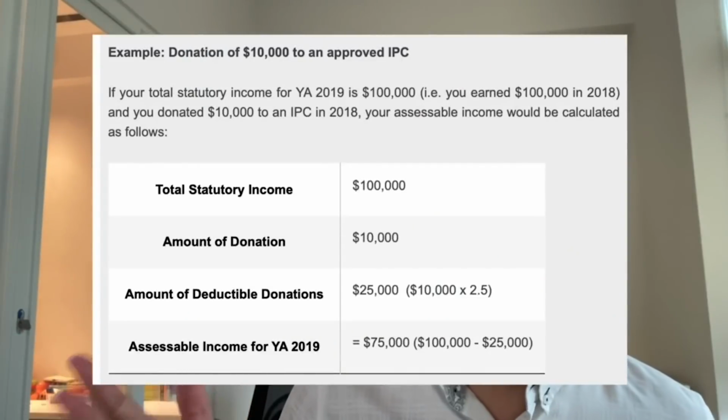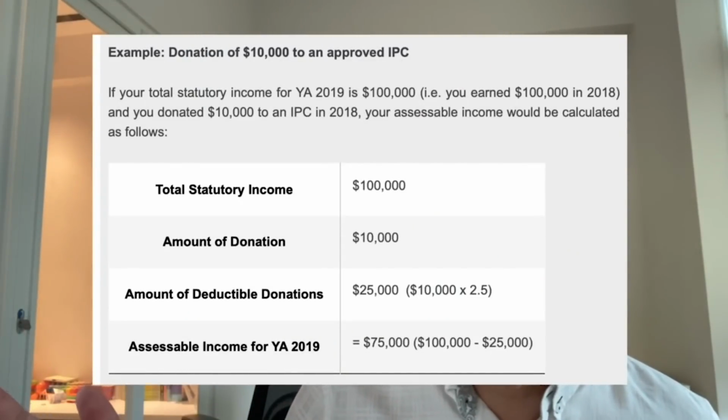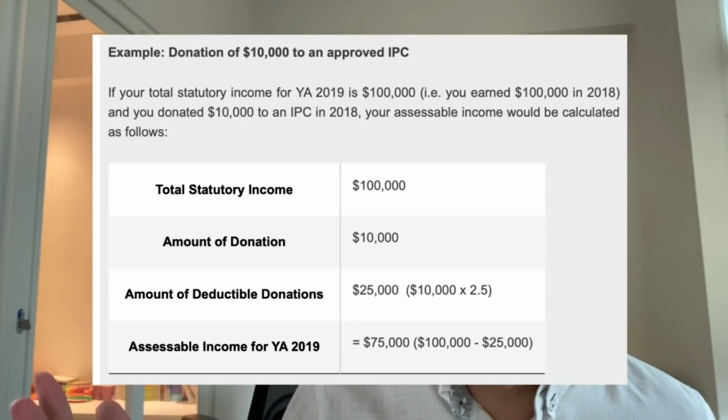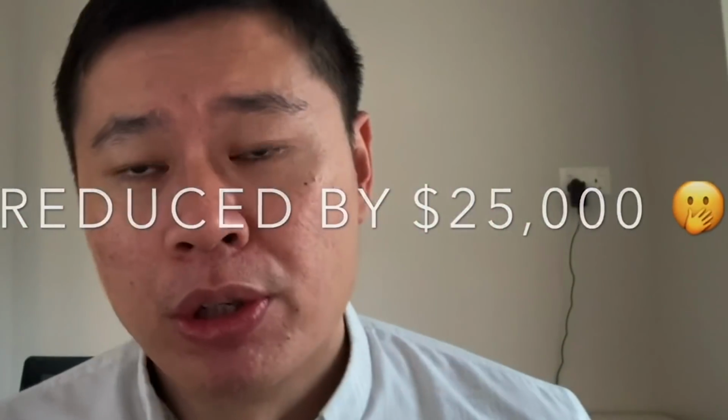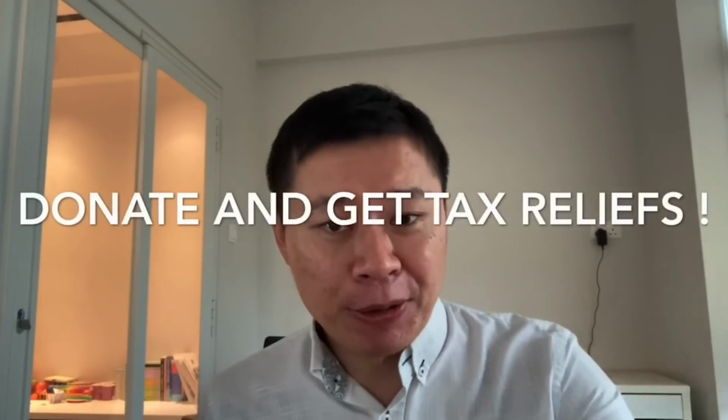Now, to show you the math of how things work, this is actually a snapshot extracted from IRAS itself. For someone with an income of $100,000, donation of $10,000, for each dollar donated, $2.50 becomes tax deductible. So what it goes to show you is the assessable income is reduced by $25,000 and becomes only $75,000. So if you haven't donated before, do look for organizations that are qualifiable, donate and get yourself some tax relief.